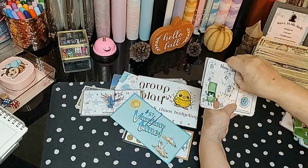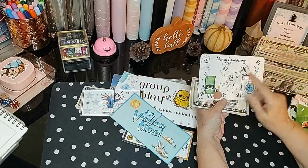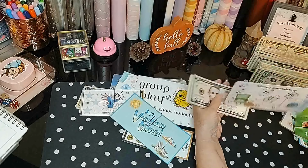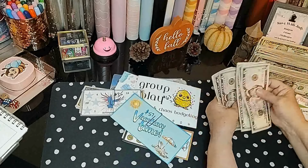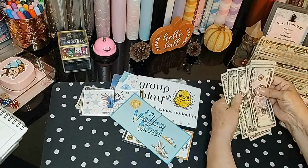And this was given to me as a gift from Our Beautiful Budgets, and I just think it was so cute. It's called Money Laundering. And it's $35. 5, 10, 15, 20, 25, 30, 31, 32, 33, 34, 35.